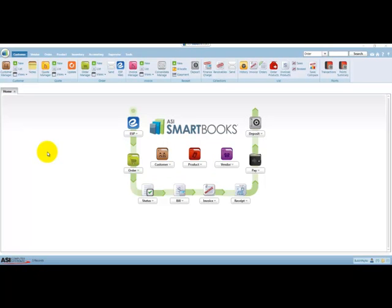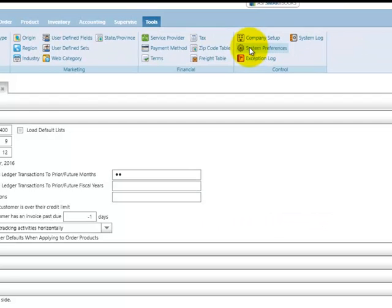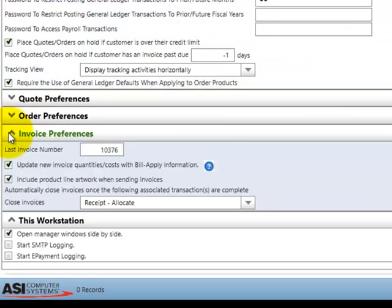The next new enhancement to review will be the option to update invoice quantities and costs with bill apply information. We'll start by going up to the Tools tab of the ribbon menu and selecting System Preferences. There is a new option in the System Preferences in the Invoice Preference Expander to update new invoice quantities and costs with bill apply information. When quantities or costs from a vendor bill are applied to an order, it will automatically update the invoice.